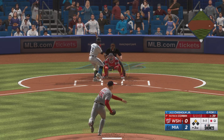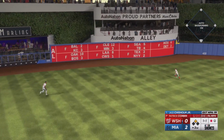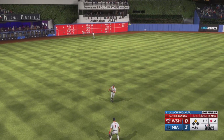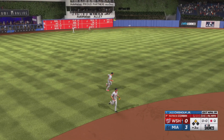Jazz Chisholm Jr. now. Line drive, that's a base hit out of the left center field. Coming around third is Stallings. He'll score easily, and they're up by 3. That's now 3 hits in a row for the offense.